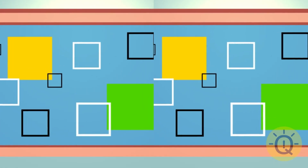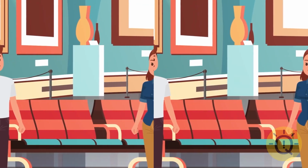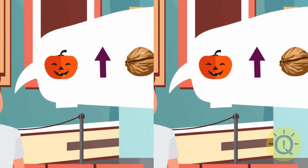All these black and white squares usually confuse perception, but it becomes obvious that the green square is larger than the yellow one if we put them away. Kim asks Theo, "What month were you born?" He replies with 4 emojis. Can you guess the month?